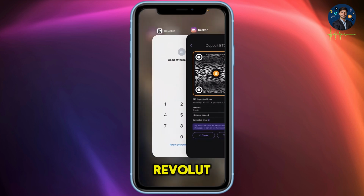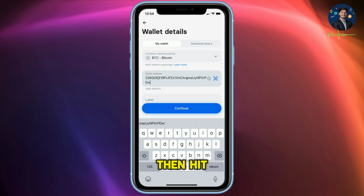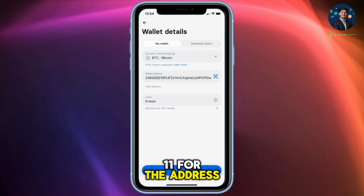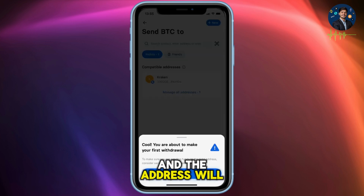Paste this address in Revolut where it asks for destination. Make sure the network is Bitcoin, then hit continue. Add a label for the address. I'll name this one Kraken. You'll get a 6-digit code from Revolut to verify this. Type in the code and the address will be saved.